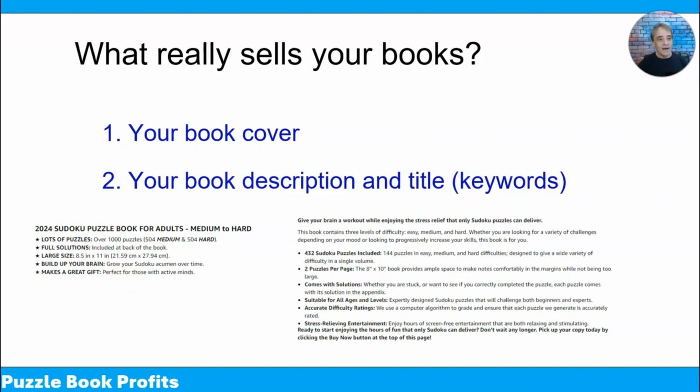Oh, a lot of puzzles. Okay. Oh, they're large size. Large print and large size is huge in this market. So when you see large print or full size or anything, that's a big plus.